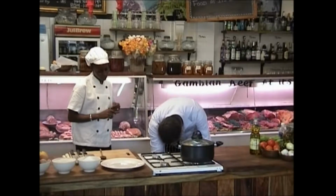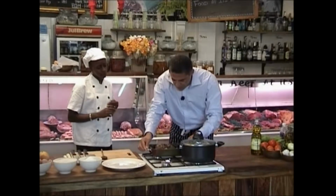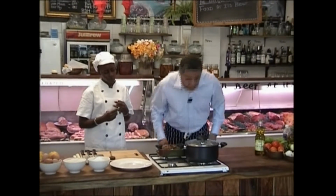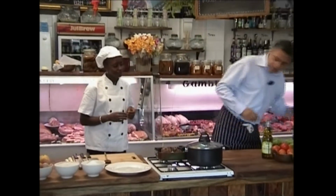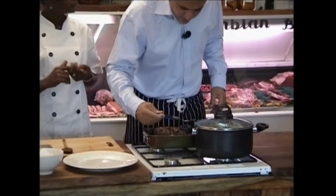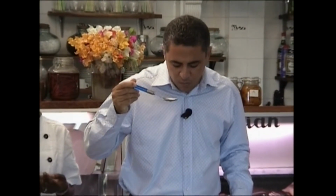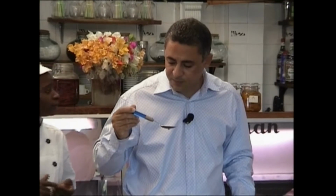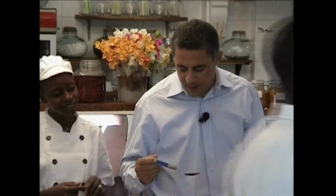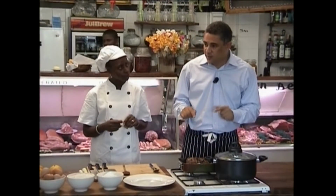Okay, there we are. So we've got this wonderful roast beef now coming out of the oven. Wow, nice and pink. Smelling good. Smelling really good. Let's taste a little bit of this. Okay, a little bit of that. It's nice. Very nice.